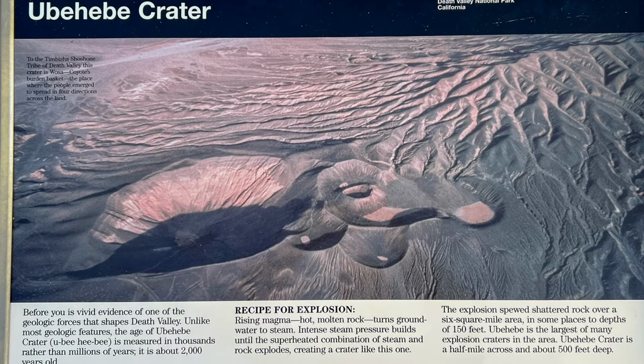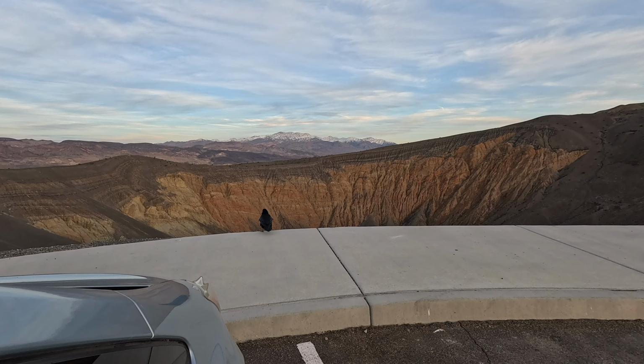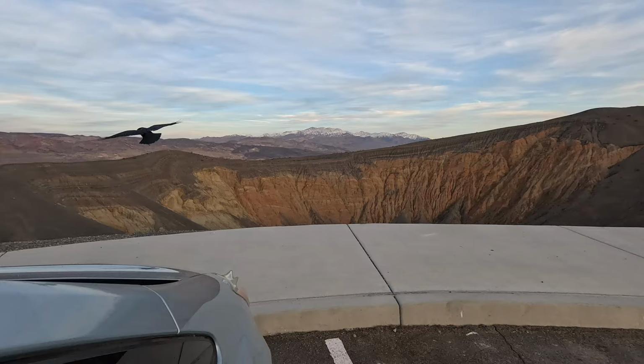So, land of extremes. The Ubehebe Crater is amazing. This is the big one. There's a smaller one up over the hill and some dimple or pockmark-sized ones compared to the big one. Definitely worth checking out if you are in the area of Death Valley. The ravens are great. They keep you company. We had fun with them while we were waiting for the light. We didn't get the light we would have liked tonight because some clouds built up, but it still was very pretty, and we're really glad we came over here.